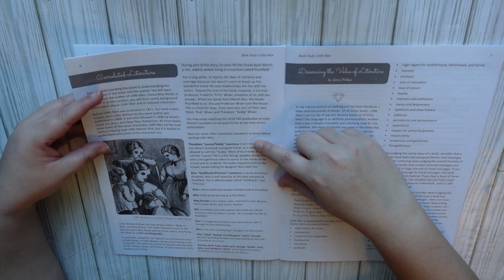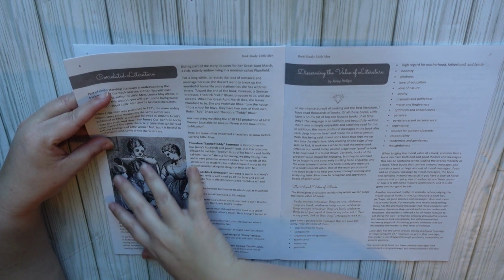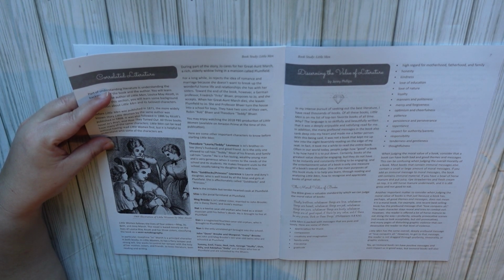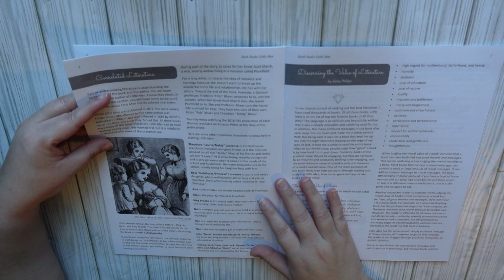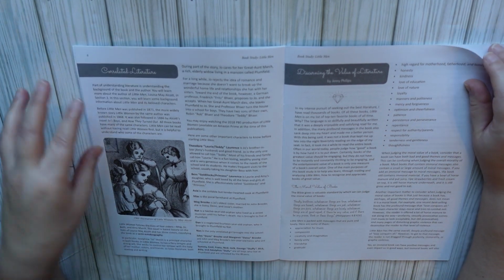It goes over the characters throughout the story and who they are. So it really breaks everything down here. It does have a few pictures in this as well, which I actually really liked. You don't see too many pictures when it comes to high school courses anymore, especially when it comes to language arts. So I really like that about this book study.